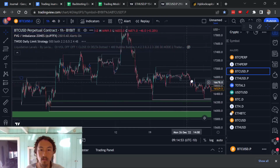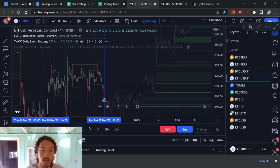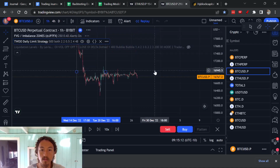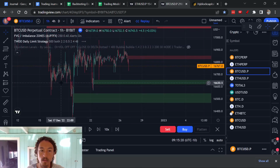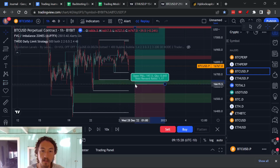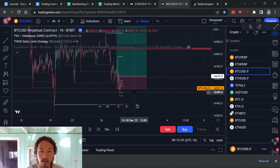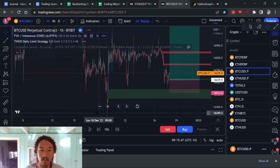Okay, now the 27th. These were longs, attempted longs on the 27th. Okay, so I'm not sure, but I think I tried something like this. Let's see. And then I cut it early. So I think that's a fine trade. I don't think there's anything really wrong with that.